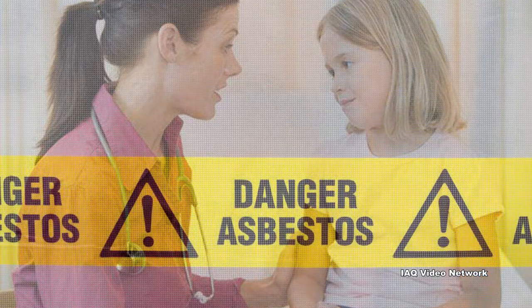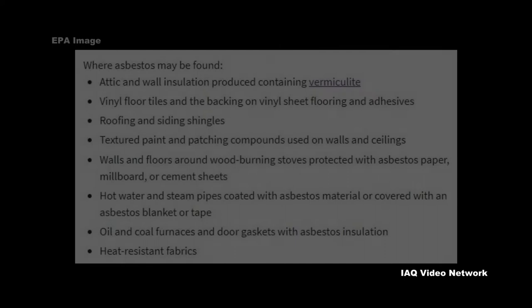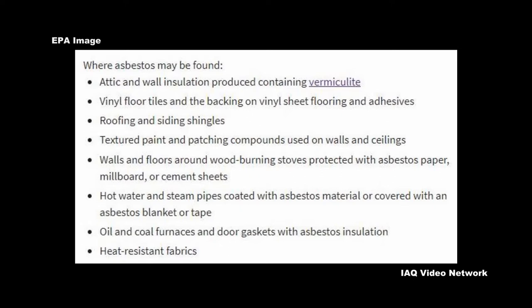These potential hidden dangers include asbestos. Until the 1970s, many building products used in homes contained the mineral fiber known as asbestos. Asbestos fibers could be released into the air if these materials are disturbed. Exposure is known to cause lung cancer, mesothelioma, and asbestosis.